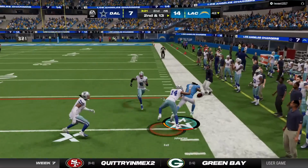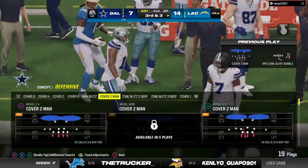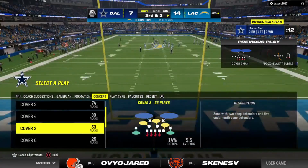Quick throw here to Johnston, and he's able to take it across midfield before going out of bounds. So the completion results there in 9 yards. And now we've got a 3rd down and 3.